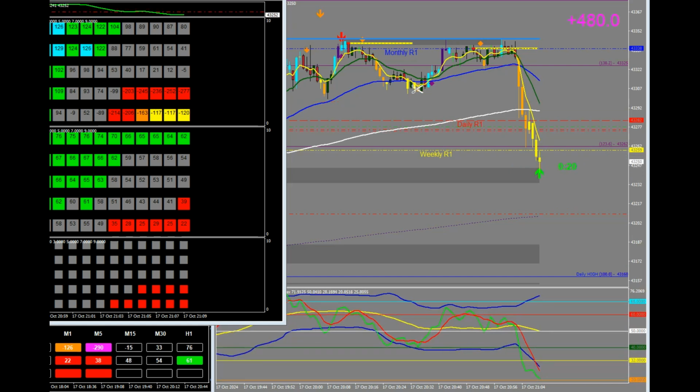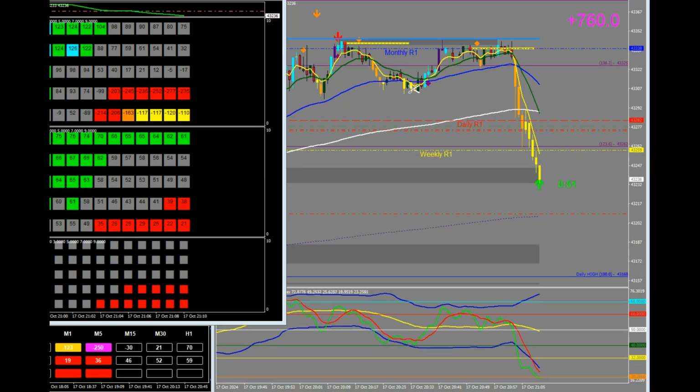Of course, we got that stop loss move to break even plus 25 to protect the trade. We're struggling at this shadow box. We're going to go ahead and lock in 780 pips there. That's plenty of pips for the day.